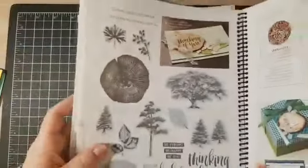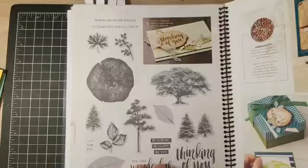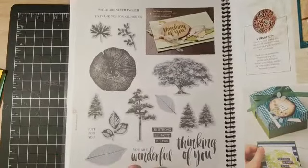This one, Rooted in Nature. This is one of our bigger stamp sets, so you might overlook it. Oh, it's too pricey right now. I don't need it. But Rooted in Nature is fantastic. I love, love, love this stamp set.